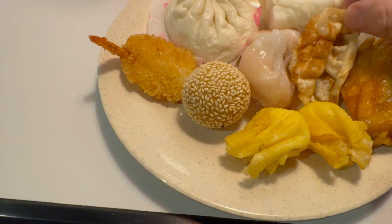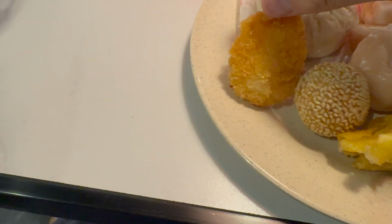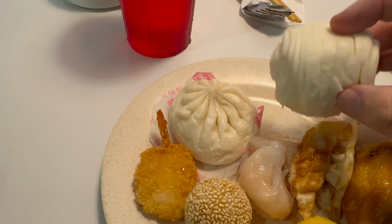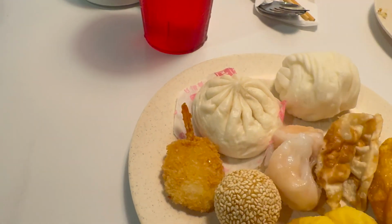Got a couple of pot stickers here. This is a steamed shrimp dumpling, a sesame rice ball, some crab rangoons. We have a fantail shrimp, crispy fried in panko. Here we had a lotus seed paste bun. I'm gonna give that a shot and see how I feel about that. And of course a pork bun to try.